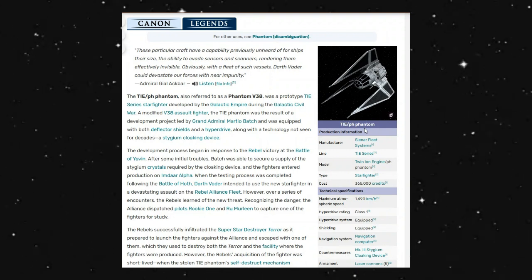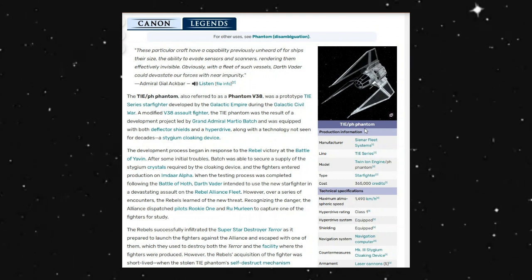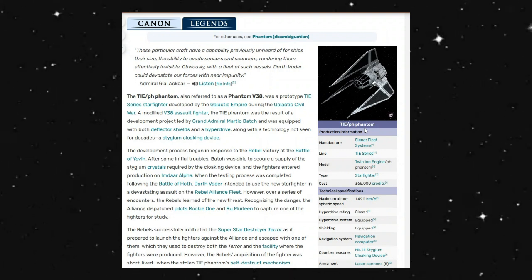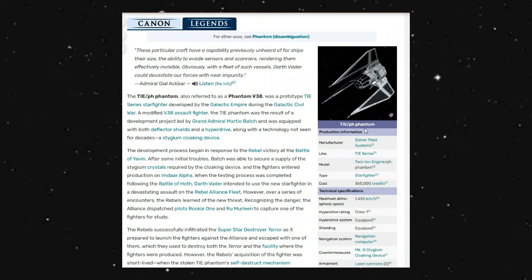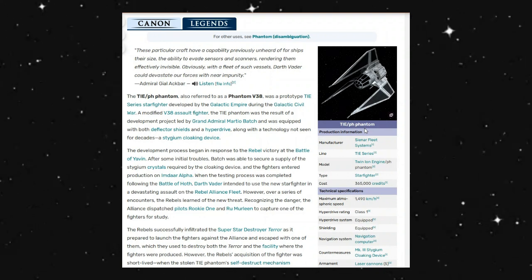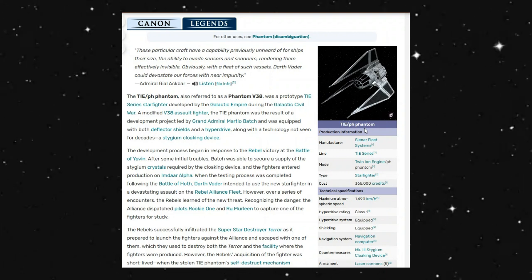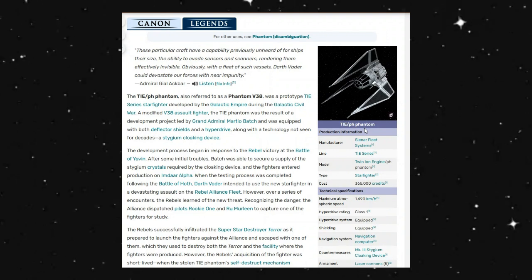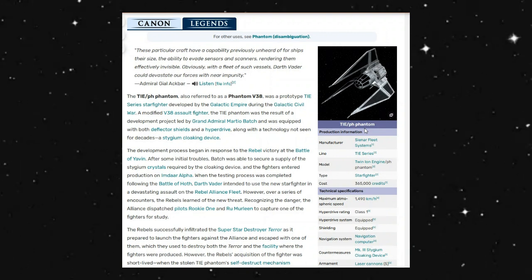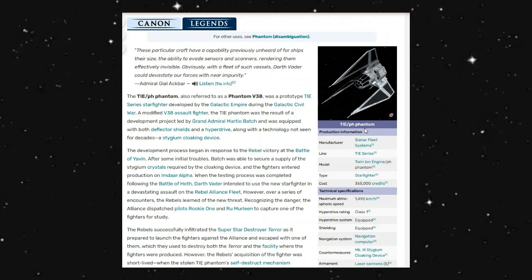After some initial troubles, Batch was able to secure a supply of Steergum crystals required for the cloaking device. And the fighters entered production on Yamadar Alpha. When the testing process was completed following the Battle of Hoth, Darth Vader intended to use the new starfighter in a devastating assault on the Rebel Alliance fleet.